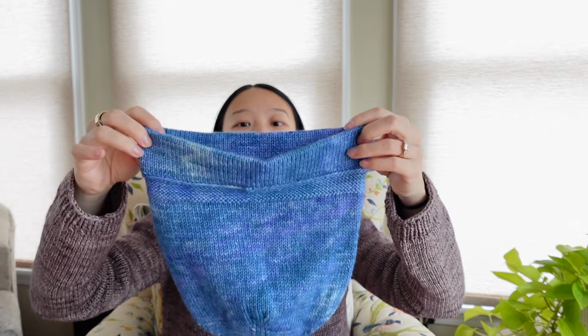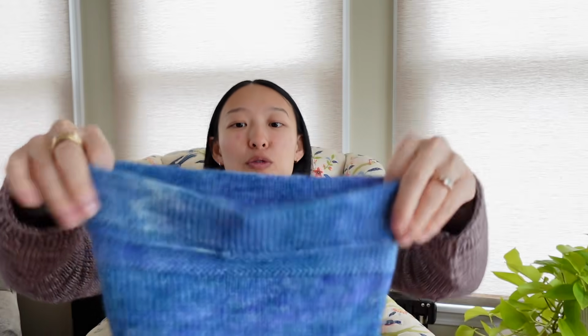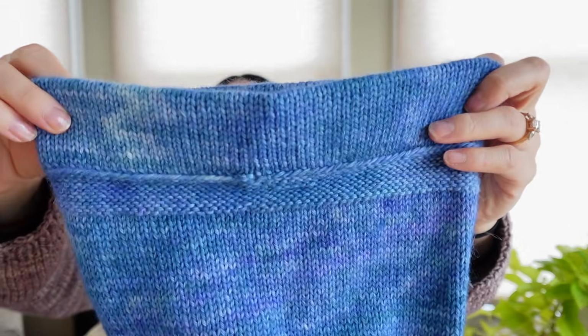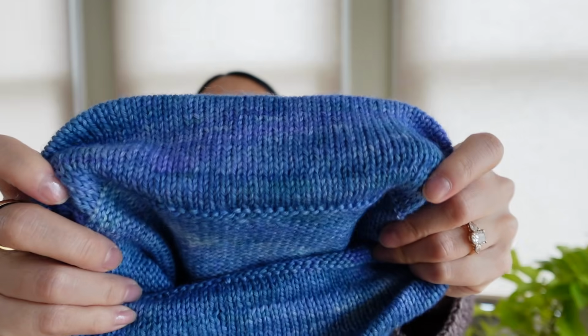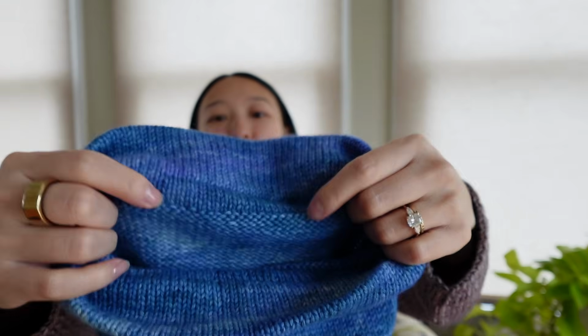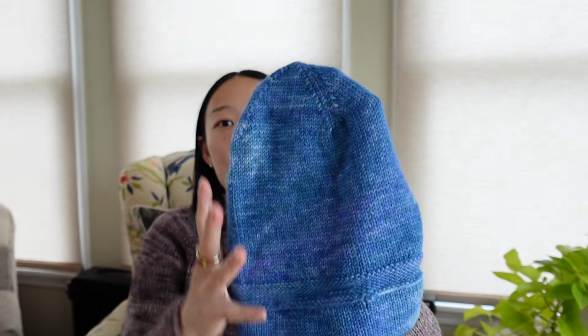Now, the Oslo hat, like I said, is a very popular knit. It's a very popular pattern. The way it's constructed is you essentially knit the brim, and then you fold it in on itself, and then you do a few rounds of knitting. Actually, you can see it's knit on this side, and then you do a German short row and essentially turn it inside out and knit the rest of the beanie, which is what is actually showing.